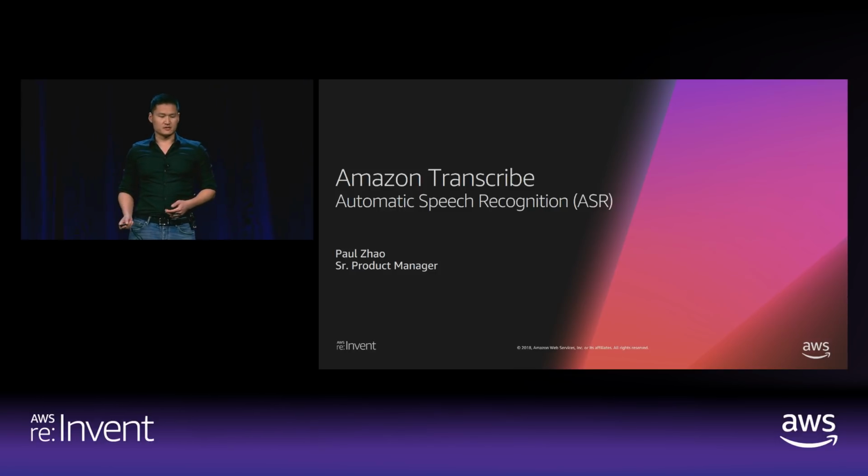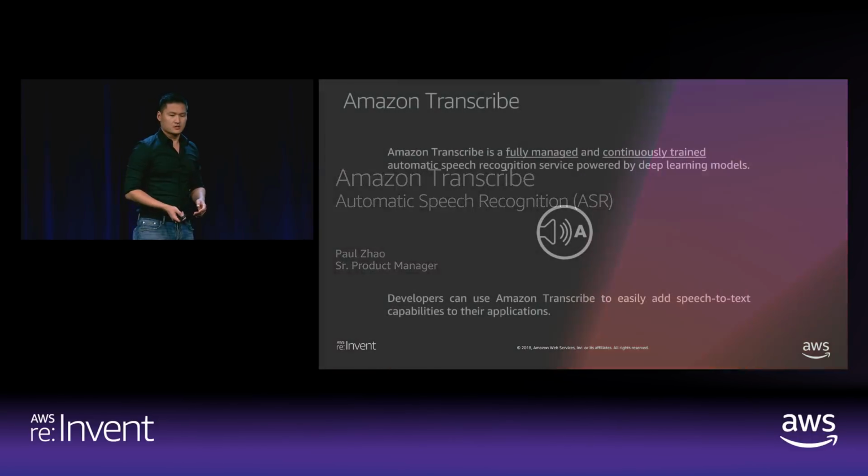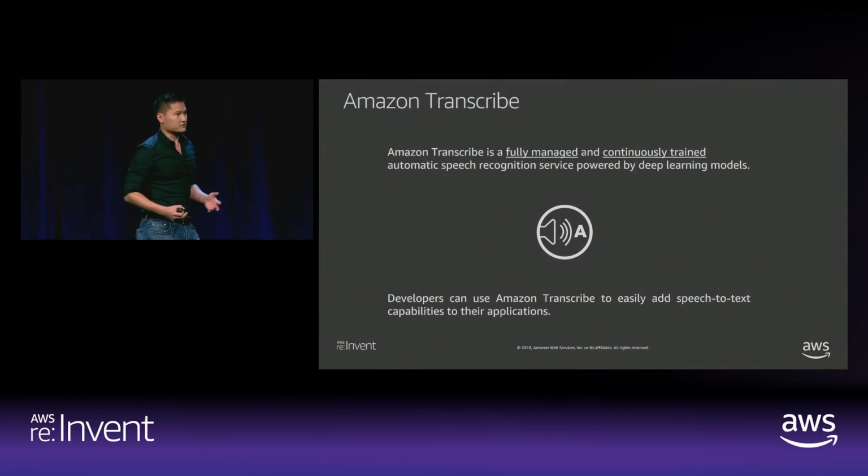Amazon Transcribe is our automatic speech recognition service. It is fully managed and continuously trained, and is powered by deep learning models in the back end. The whole point of Amazon Transcribe is to give you, the developer, a really easy way to integrate speech-to-text capabilities into your applications. We do the heavy lifting. We do all the training in the back end. You don't have to worry about that.